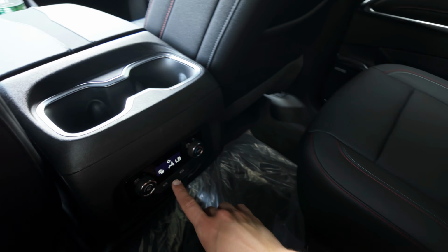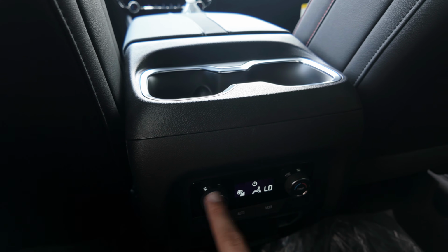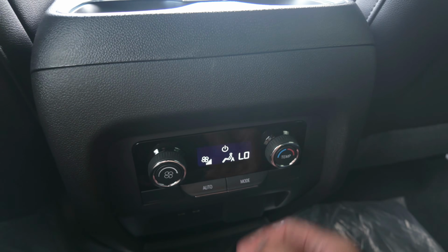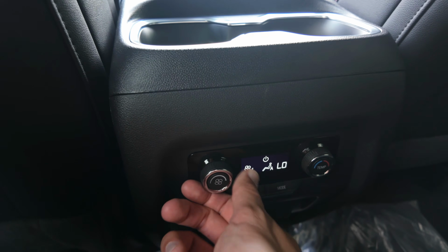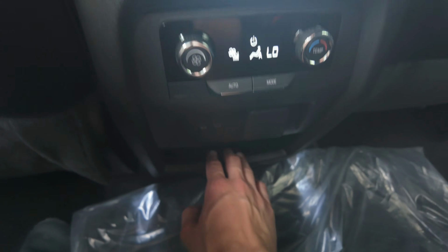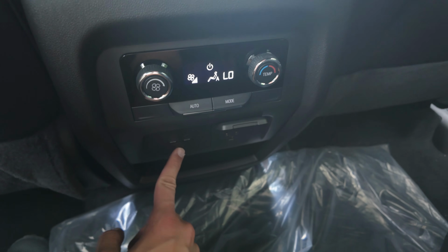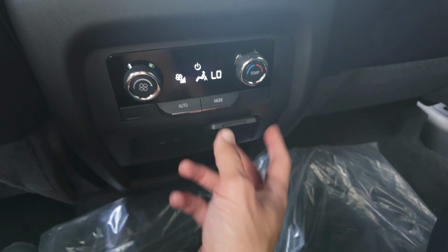The lower area right here, the rear passengers have their own climate control vents that they can control via the buttons right here. You have mode buttons on here along with temperature controls too, and your fan speed controls are right here on the left side. Lower area underneath here is actually going to have a small storage cubby area along with 1 charging port right here, and 2 separated ones right here meant for newer phones.